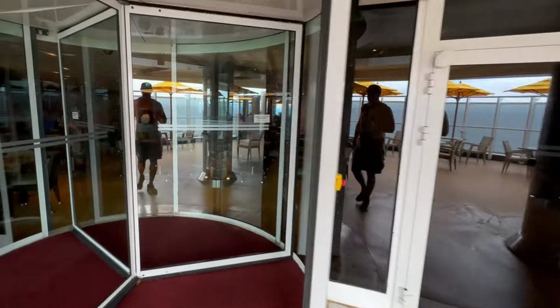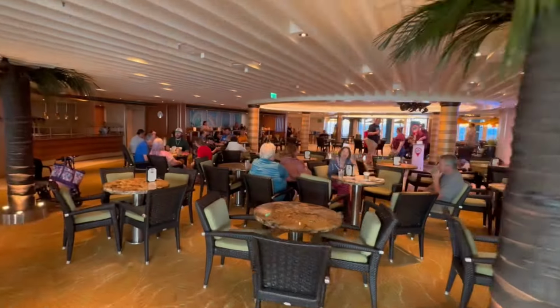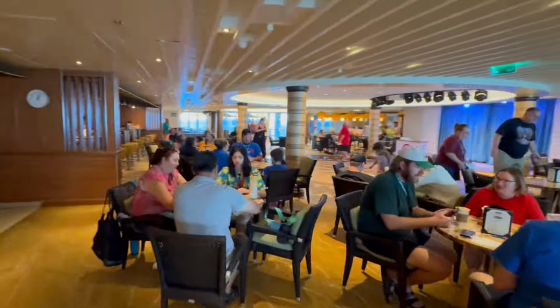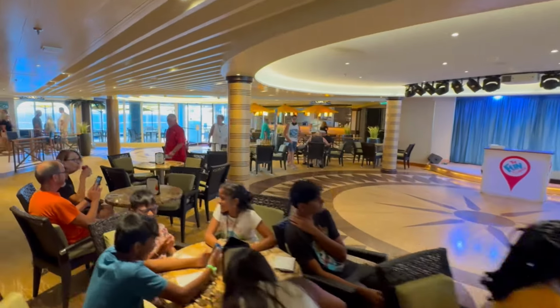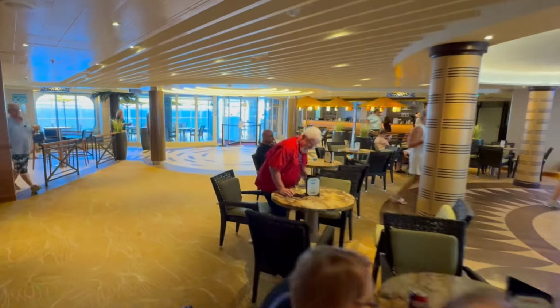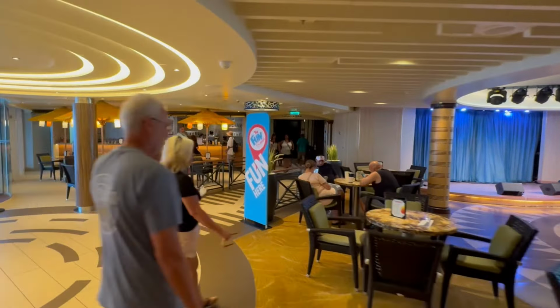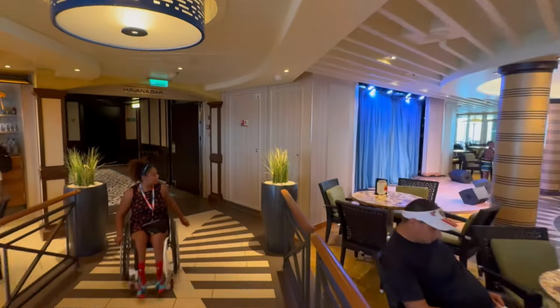So we are now towards the back of the ship. I'm going to take you into Ocean Plaza here, see a variety of seating. Now, in this area, they were doing a lot of karaoke this week, but they do a lot of trivia. And they have the band perform back here on that little stage there in the evenings a lot of times. So we're going to go on and continue to the back of the ship to the Havana Bar.